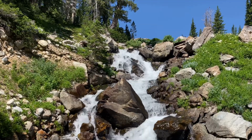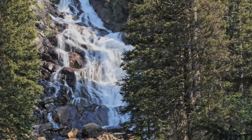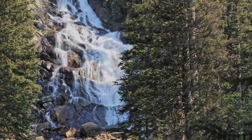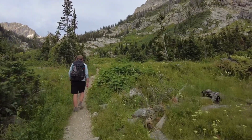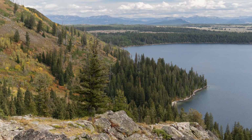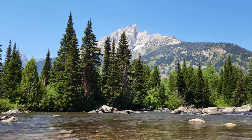The trail climbs gently through forests alive with birdsong and fresh pine, until you hear it, the roar of Hidden Falls, tumbling 100 feet in a cool misty cascade. Continue upward to Inspiration Point, where sweeping views of the valley and lake spread out below, framed by jagged granite peaks. This is where the Tetons take your breath away, literally and figuratively. But beyond Inspiration Point lies the gateway to Cascade Canyon. Will you turn back, or follow the trail into the heart of Teton wilderness?